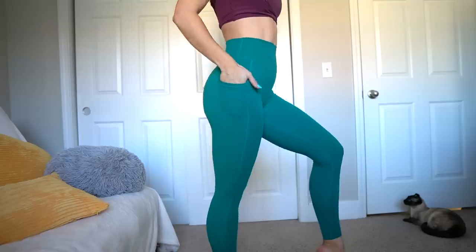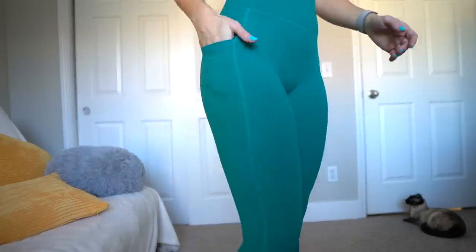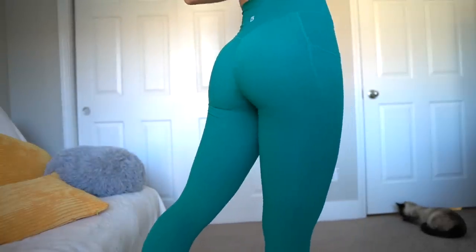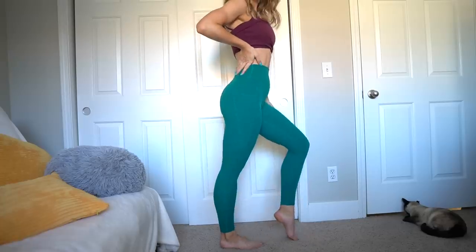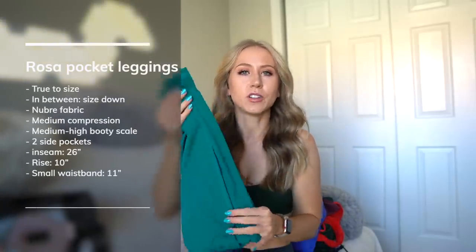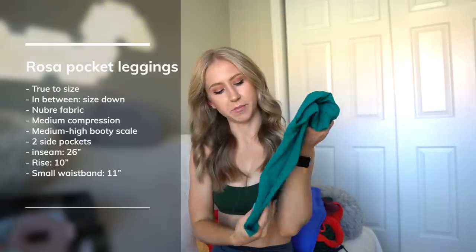Slightly dipped down in the front, no front seam, and they're just a classic legging, pretty similar to the Legacy leggings, medium compression, flattering on the glutes. I find the Nubri fabric is a little bit warmer than some of the performance fabrics, so it'll keep you a little bit warm, and I can just never have too many Nubri leggings, to be honest. Okay, so that's kind of it for the gym wear pieces. Now we have some tops and lifestyle pieces.